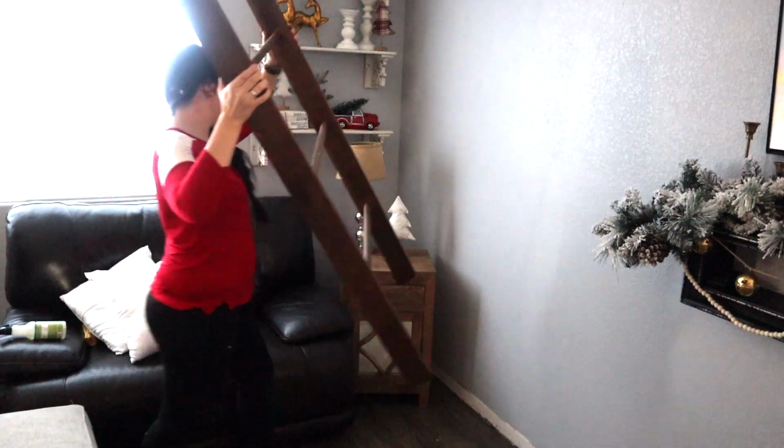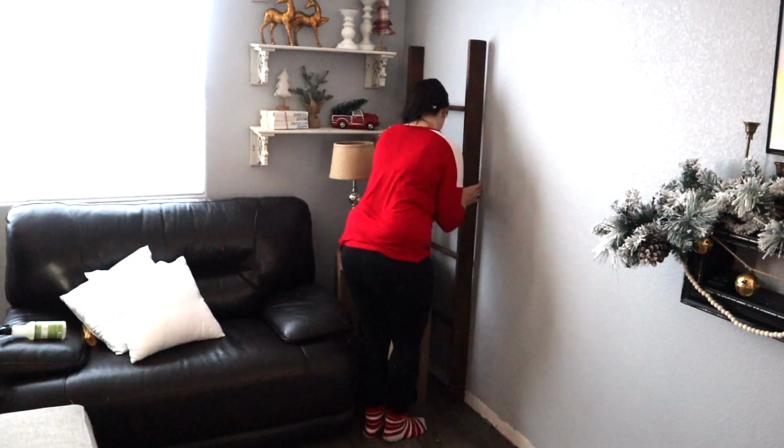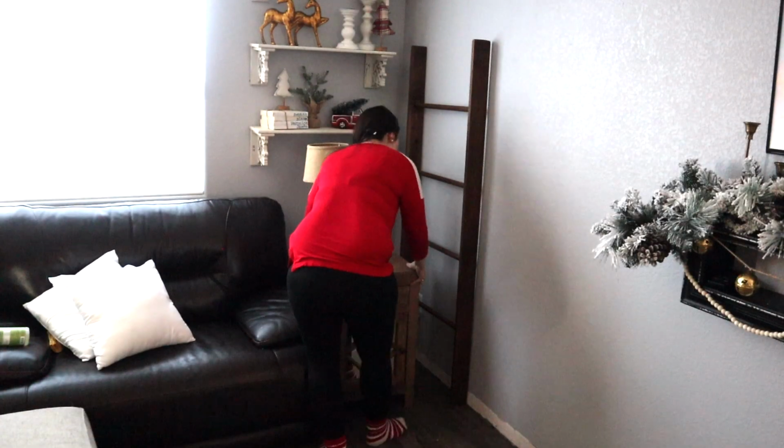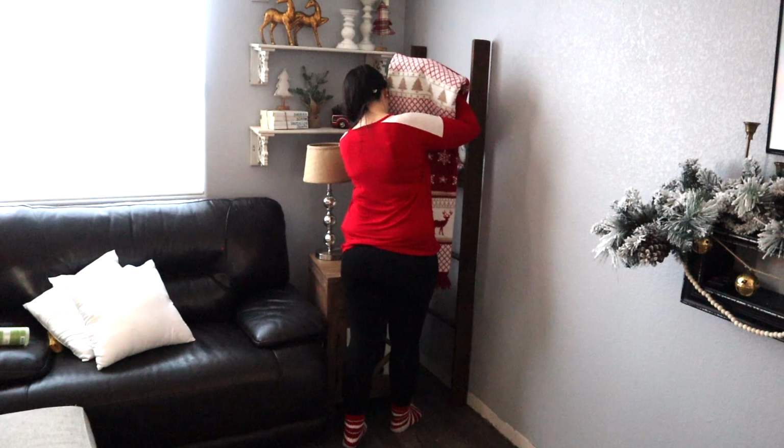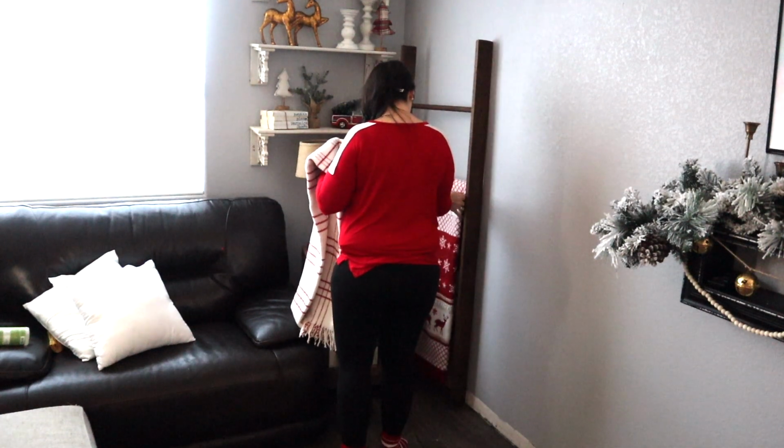I just adore the blankets that I picked up this year at Home Goods, so I am moving my blanket ladder in here so that I can put them out on display. I did put it in the corner over here to try and keep the baby from pulling it down, and tucked it away as best as I could so that it didn't fall on top of her.